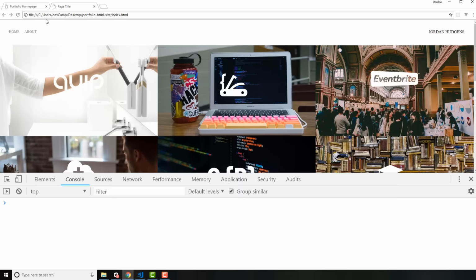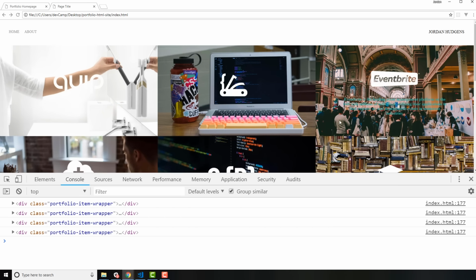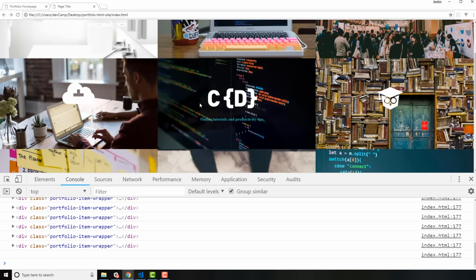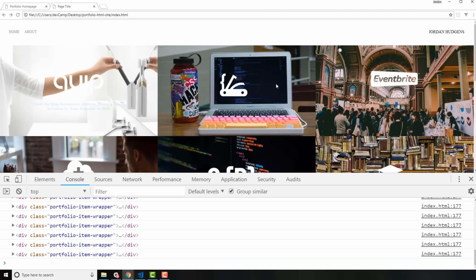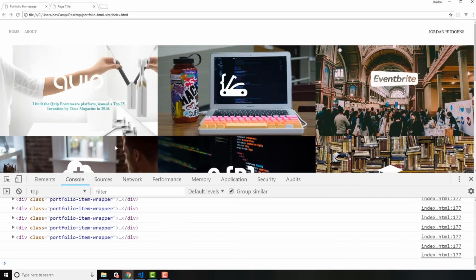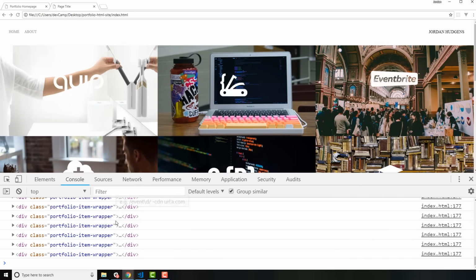Now hit refresh. Now if you hover over there, do you notice how you have access? Every time you hover over one of the images, it's doing exactly what we wanted. So it is logging this value out. The very last one that we should hover on should be this one.